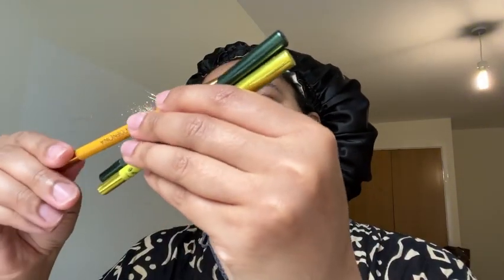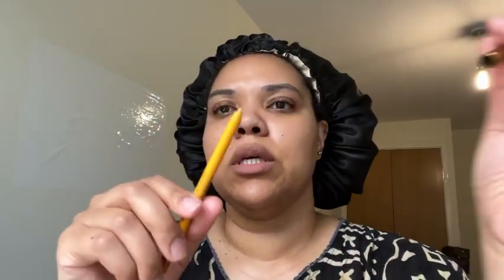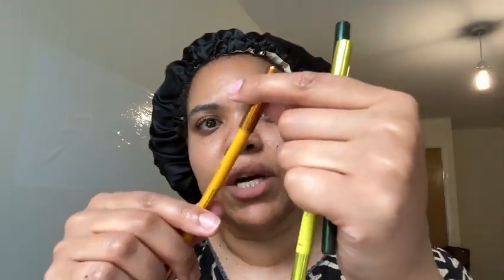So I got the Yucca palette. I've heard it both ways, Yucca, Yucca. Apparently, Natasha Denona says Yucca, so we'll say Yucca. So this is the Yucca palette. And along with the palette, there were three eyeliners. So there was the fushi, which is a yellowish mustard.